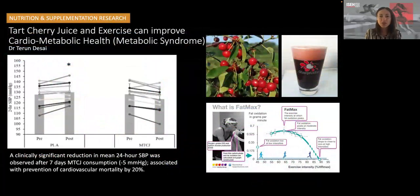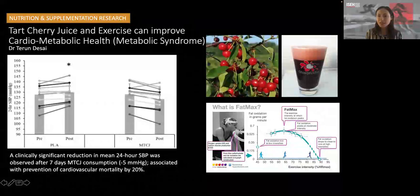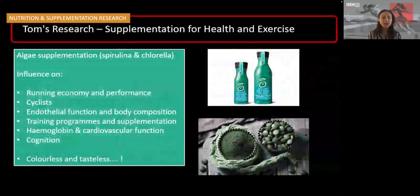This is a project that's run by one of our colleagues, Dr. Tarun Desai, who specializes in nutrition and supplementation. He studied the impacts of cherry juice on cardiometabolic health. So I believe he looked at blood pressure, and supplementing with cherry juice alongside doing exercise seems to reduce people's blood pressure. So you can see how nutrition and exercise go hand in hand and can provide an added benefit.